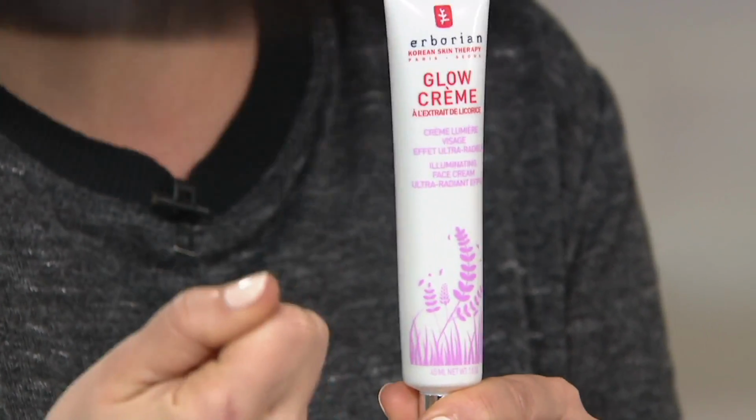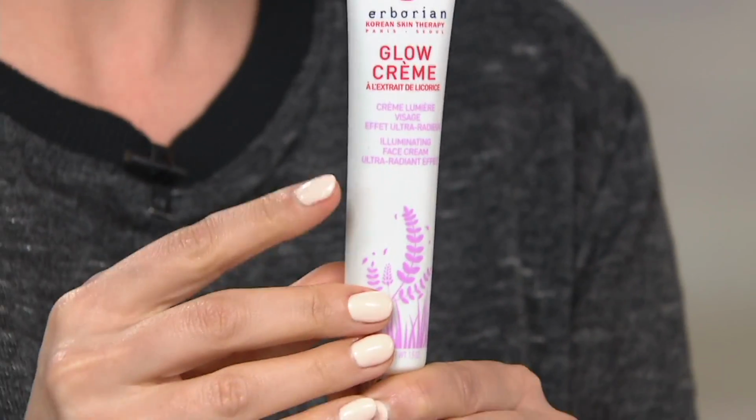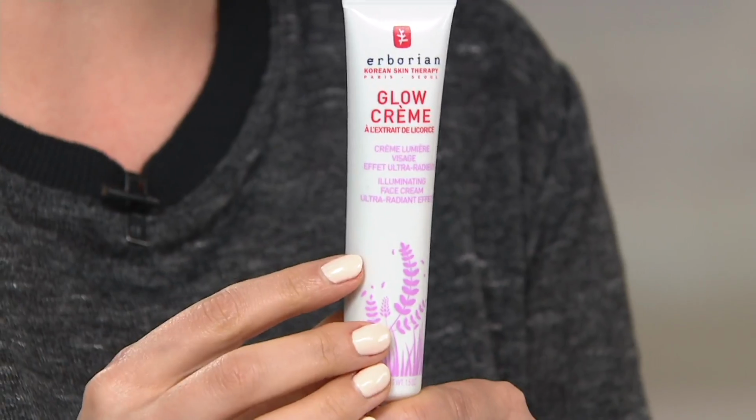So what we've brought you is Glow Creme, and this is a super multi-purpose product. You can use this as a moisturizer. It's a light texture, but it's generous at the same time. Like it goes the distance, but it's also quite lightweight. You can use this on top of your moisturizer if you're drier, and you can use this as a primer. So a lot of women use it to prime. I'm actually more of a combination skin type, so I actually use this as my moisturizer.